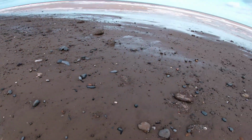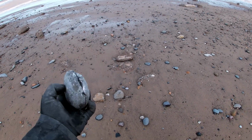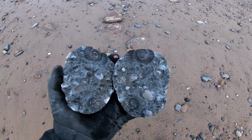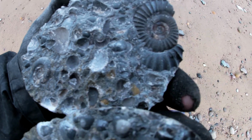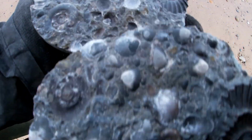Well, the finds are coming in thick and fast now. Nice little Arnie block. I thought I'd give it a split for you. And look at that. A lovely Arnie there. There's a lovely one there. There's a little one in the middle as well.